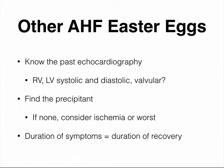Patients that have acute symptoms, let's say less than 1 day, will likely need 1 day or less of treatment to return to normal. Patients that have had progressive symptoms for a week or more will likely need several days to weeks to get gentle diuresis to get back to normal.